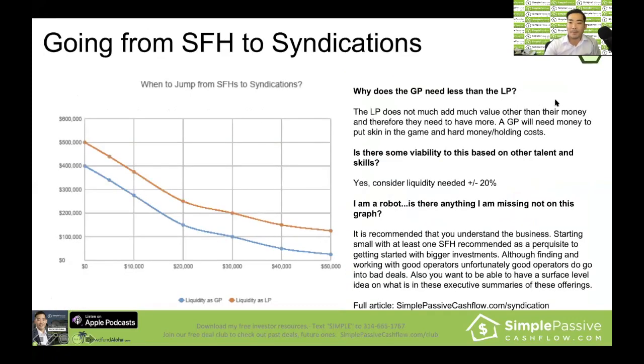Again, if you go to that article, there's a graph like this in there, and hopefully that also fills you in on how much liquidity you need and how much money you need to save every year, because part of it is how much velocity you have and how much your network is growing. This is not to say that you can invest in a syndication, but this is when you should start to think about it. But it's very difficult.